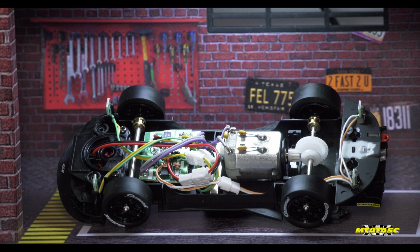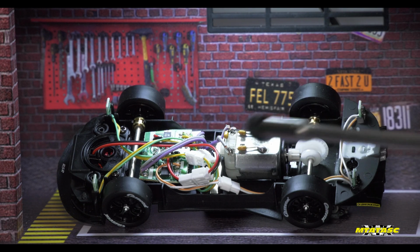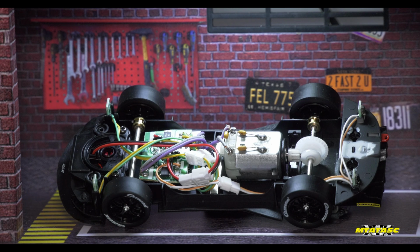You know how easy it is to turn an analog Scalextric car to a digital one? I think it's a little bit more involved when you're trying to do the same on a Carrera car, hence all the plugs. It's not just a case of one chip, one plug, your Scalextric car is digital. With Carrera, there's a bit more to it, I believe.